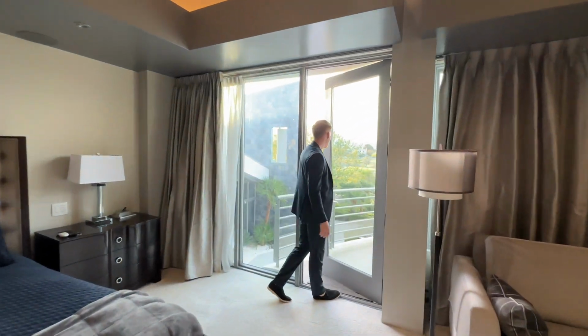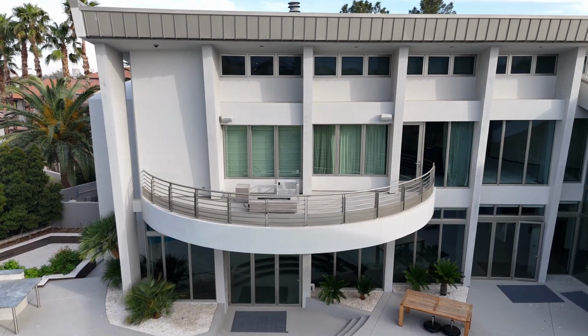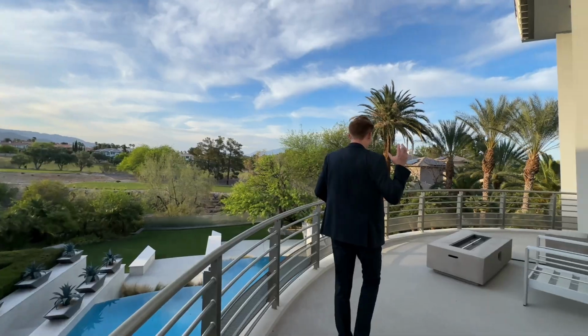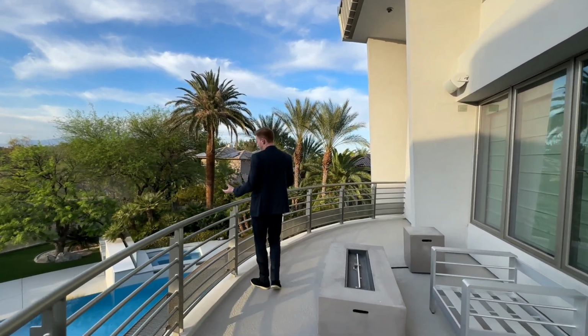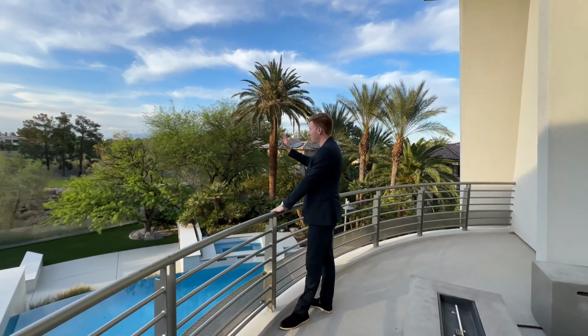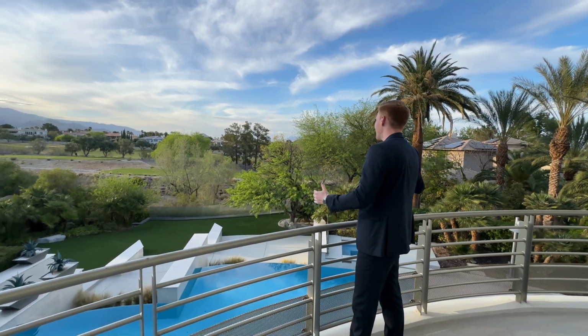So let's go ahead and take a look at this, because usually balconies aren't this big on properties here in Vegas. We have your fireplace, tons of room for more lounging, and then we get beautiful views here of the golf course, the mountains off to the left, and this backyard to top it all off.